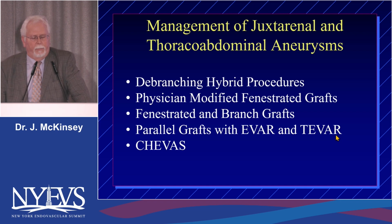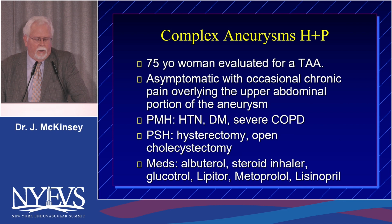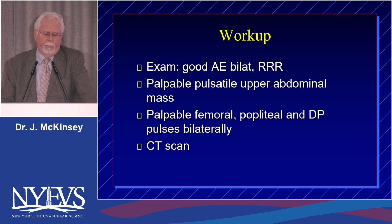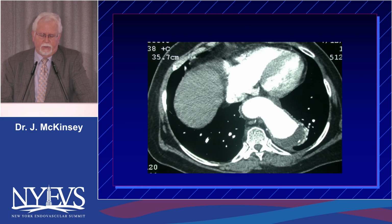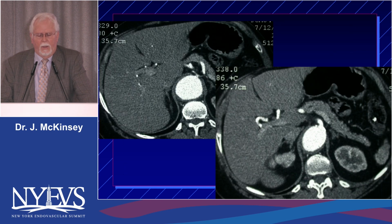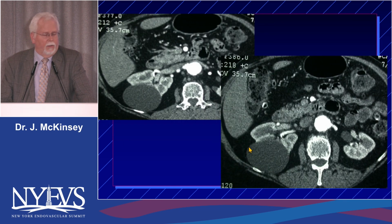I'll touch very briefly on this for the trainees. We talked about the hybrid repair, and this is a 75-year-old woman I had early on, back in the late 90s. She had bad COPD, and she presented with a painful thoracoabdominal aneurysm. She had a palpable pulse, and her aortic aneurysm was tender. You can see she had a 7-centimeter aneurysm at the level of the xiphoid, coming down through the celiac and SMA and stopping just at the level of the renals.